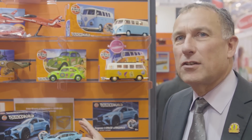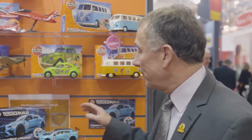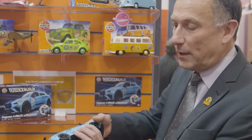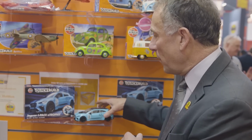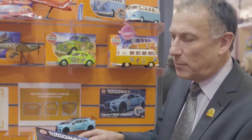What we've learned from this range is that we can do much more with it. We've had a much higher demand on cars, so we're introducing a lot more cars this year. The I-Pace is the first one that's out, so this one is a complete one, as you can see. So it's all built by bricks. It's fabulous.